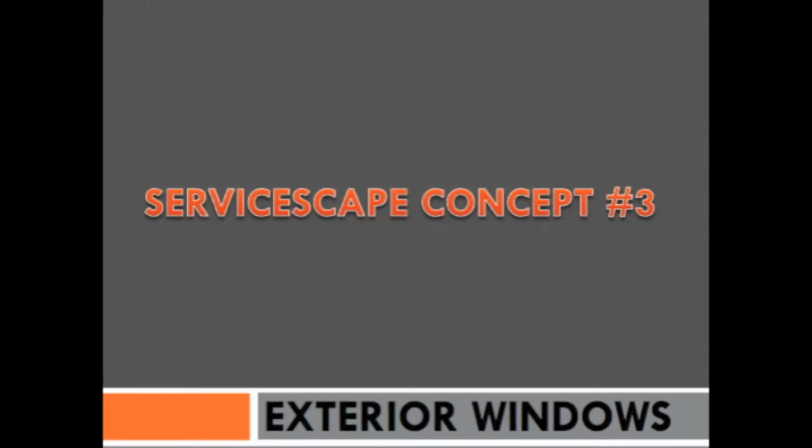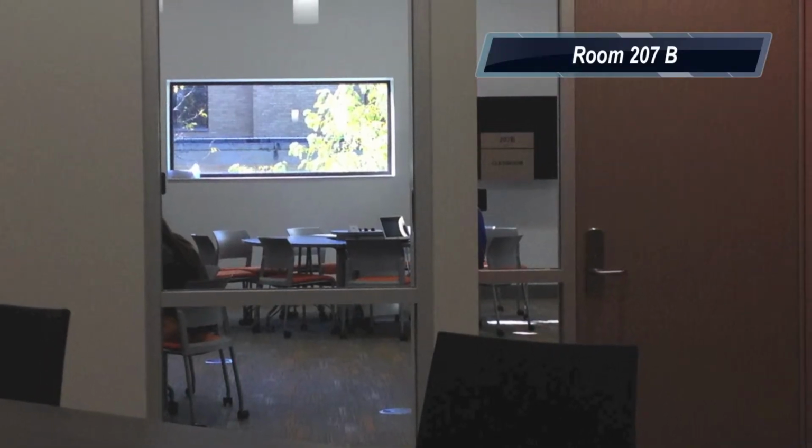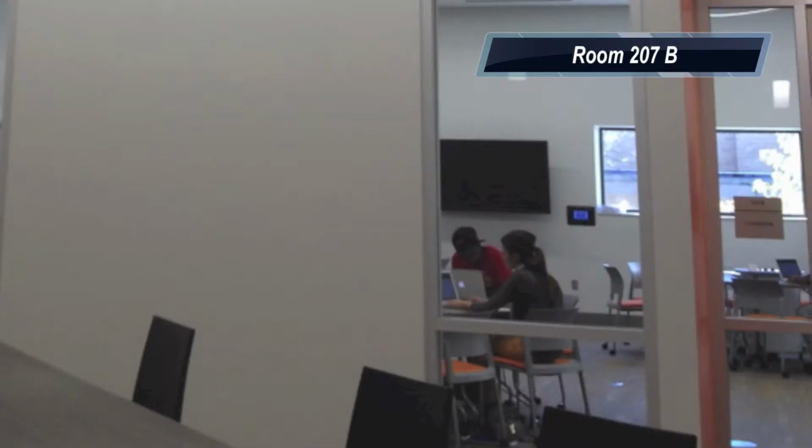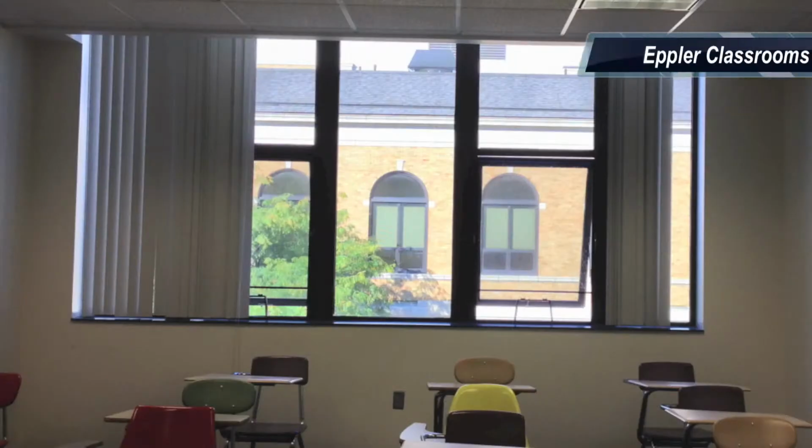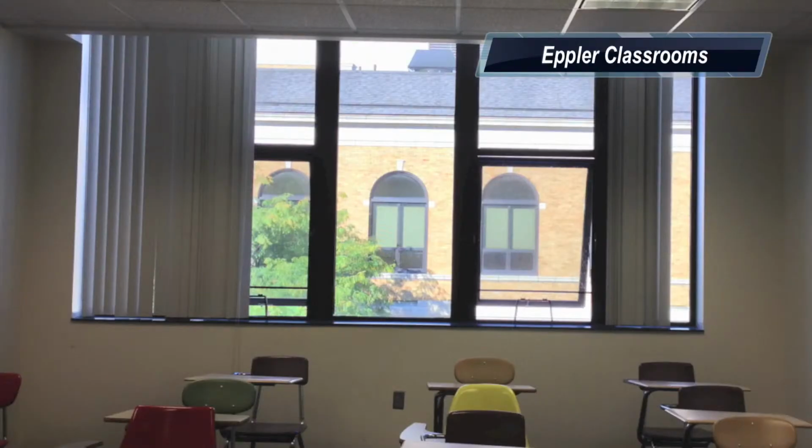Our third concept is exterior windows. Exterior windows are important because the lack of natural light or insufficient lighting may provoke the feeling of depression or gloom. Exterior windows affect the customer's experience by bringing a sense of the outdoors in so they don't feel as confined in a classroom environment.